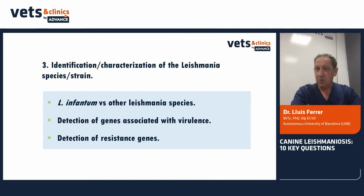Finally, we also use the molecular techniques for the specific identification of the Leishmania species. We can use the PCR to be sure that the amastigotes that we are seeing in the tissue or in the bone marrow or the lymph nodes are of Leishmania infantum, because all species look more or less the same. We are using the PCR also to detect genes associated with virulence or with resistance. And we know that, for instance, there are genes coding for resistance against miltefosine, and we are beginning to use the molecular techniques not for a diagnosis, but to understand better the type of infection that we have, for using one treatment or the other to control this infection.